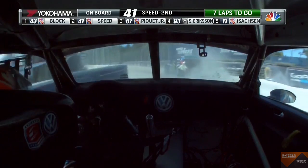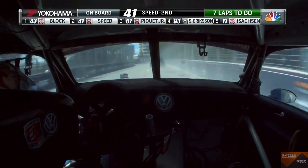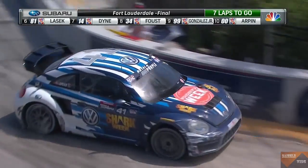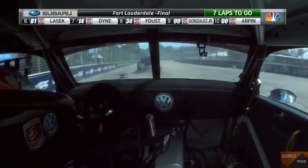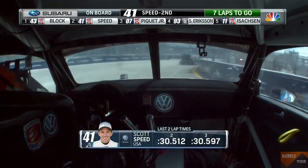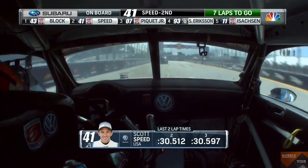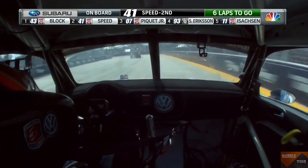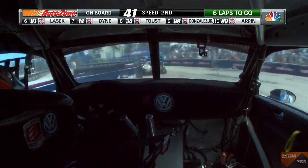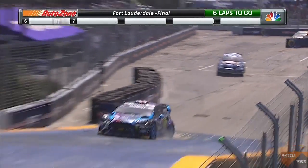Tanner Faust is well down the order in 8th position as we climb on board his teammate's car, Scott Speed. Just look at how dirty that track is. Exiting turn 4, a lot of wheel spin there. Tough to get the power down. Look at Scott Speed here, going through turn 6, the fastest corner on the track, but again, it's very, very dirty right now. And he's struggling to keep up with Ken Block, and I wonder if that's because Ken's car is set up to do a bit more sliding than that of Scott Speed.